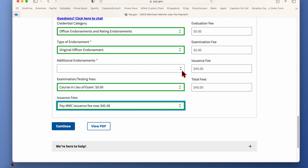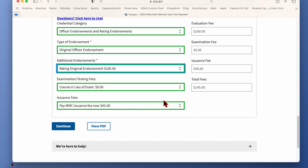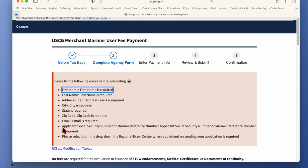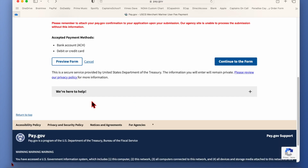$145. So we go back to additional endorsements. Rating original endorsement, $100. So officer rating endorsements, original officer endorsement, rating original endorsement, course in lieu of exam. So you don't want to select in these others because they're going to have you scheduled for an exam. And by taking this course, you're taking this course in lieu or in place of taking the exam. Then pay your issuance fee, $45. So $145. Press continue, and it's going to ask for that information I didn't put in before and take you to payment info. And you can pay with a debit or credit card or a bank account.